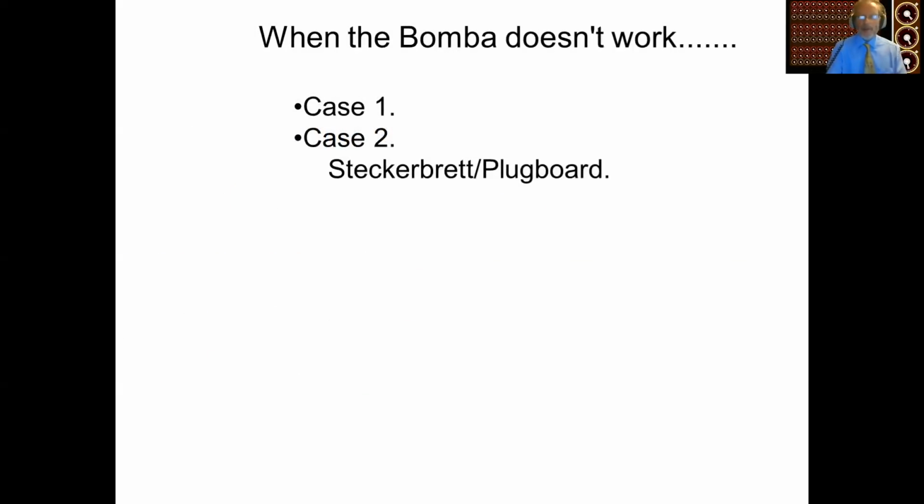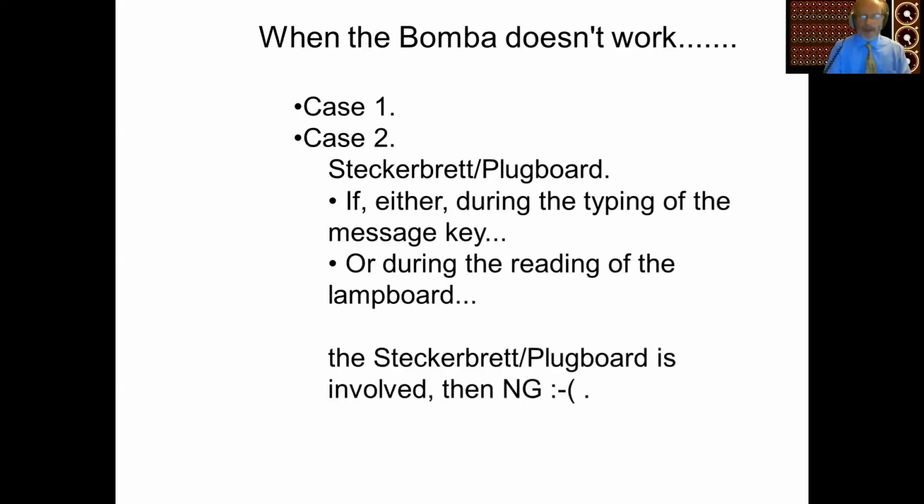Now, another case is when the Steckerbrett, or the plug board, is involved. If any of the characters involved in the second message key are changed by the plug board, either on the way in or on the way out, then you have a problem. You aren't going to get a workable solution. You're only dependent on 4 characters not going through the plug board, which is 3 characters of the original message key and the 1 character coming out. If those 4 characters don't go through the plug board, then you have a good chance.